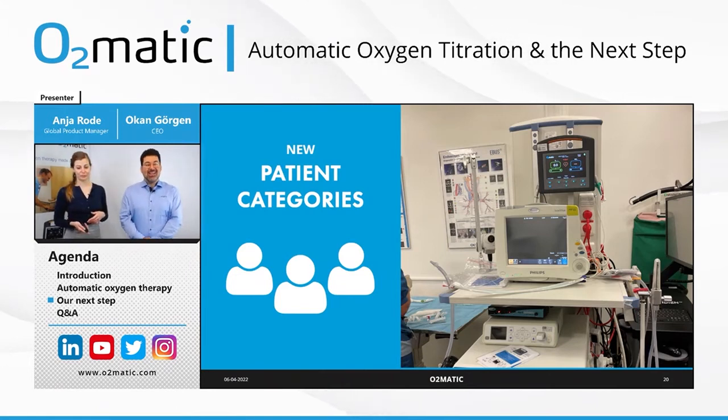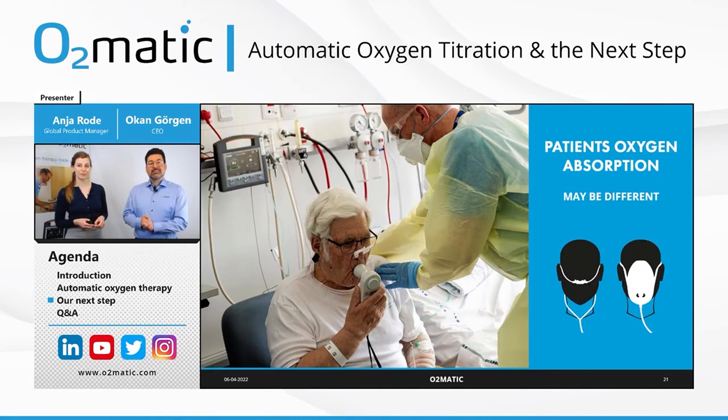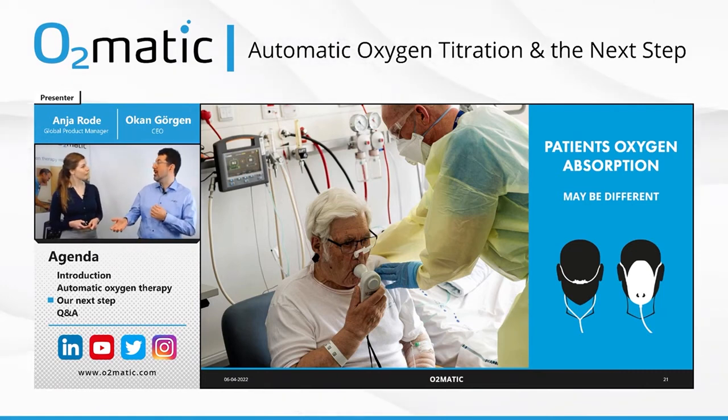Exactly. The third one is that we could also quite quickly see that every patient is different. Every patient's need is different, and the physiology of the patient is also different. So some patients are absorbing oxygen very quickly and others are not, and some are more mobile than others. So even though you can set the same profile for a patient group, within that group there is a lot of difference. So we had to come up with a solution for that.